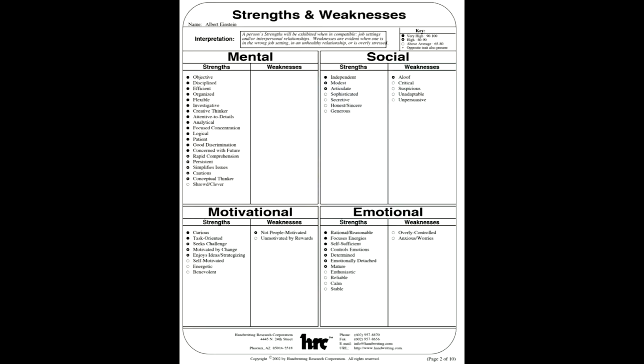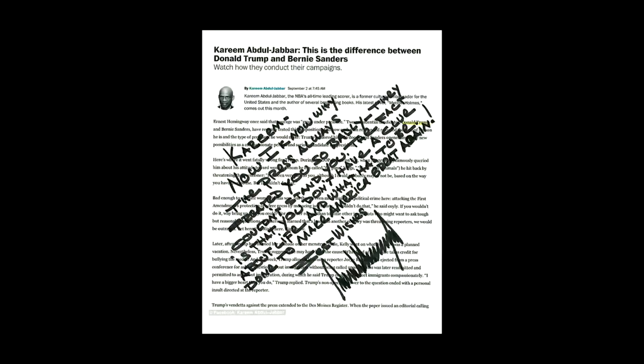There are also entire organizations and corporations dedicated to handwriting research, and this is a 10-page dossier about the qualities and personality traits of Einstein just from his handwriting. Let's not go through that. Okay, let's move on to another celebrity. Does anybody know whose handwriting this is?